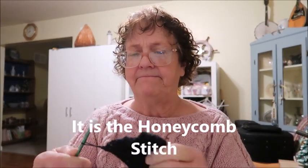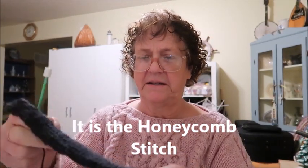And then my last project is Tunisian crochet. Now I just kind of looked up this stitch and I'm running with it because I am making a neck cowl for me. Well, yeah, cowls always go on the neck. But anyway, let's see if I can untangle all this.